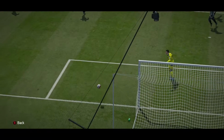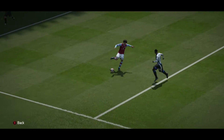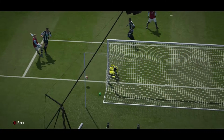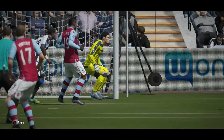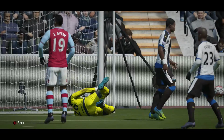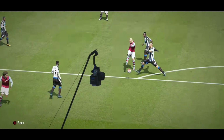Ayew slightly wide of the mark there, as you can see, but he was causing problems up top. Doing well was Ayew. And then here, another decent effort at the near post, but their keeper once again standing strong. Newcastle did have a couple of half chances, but nothing really to worry us that much.